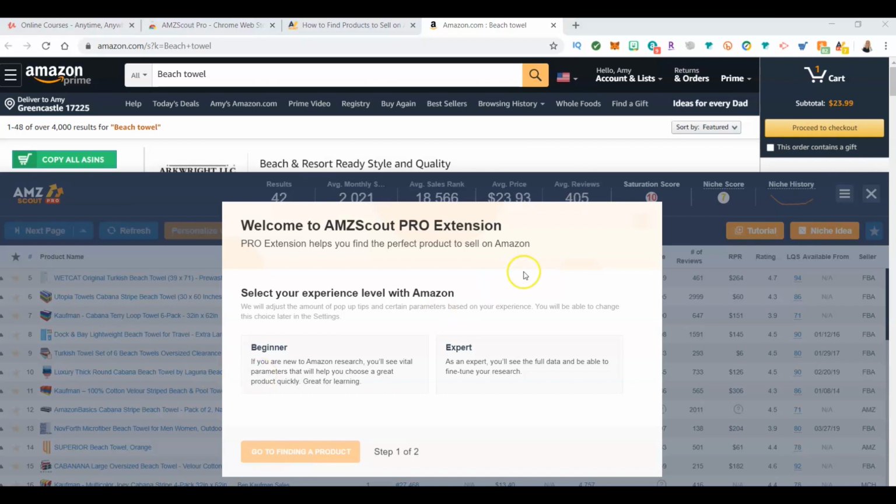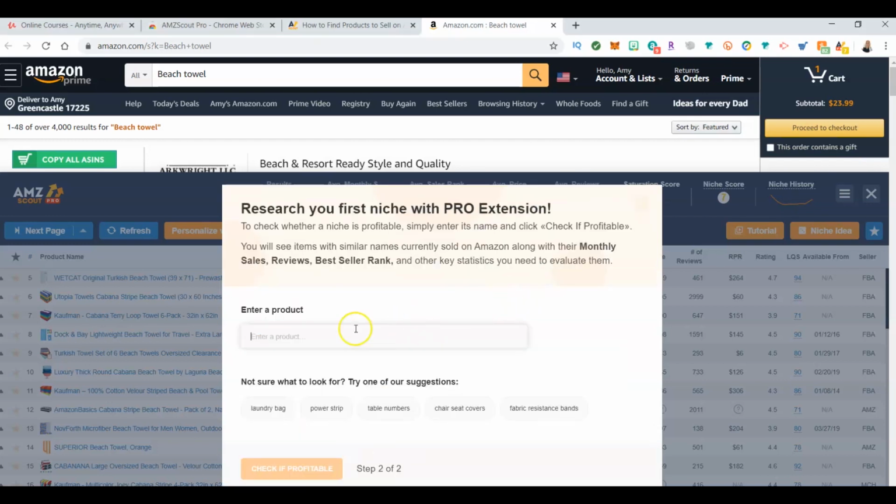You can see in the background of the pop-up that it's getting results already on what I have on my front page of my Amazon. So this is basically a tutorial. If you're a beginner, you want to hit this. If you're an expert, hit that. I always want to learn more, so I'm going to put beginner.